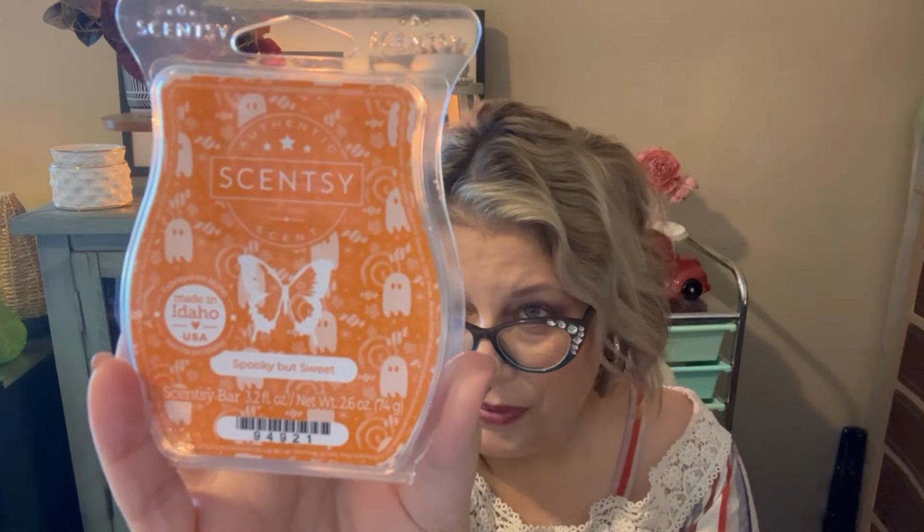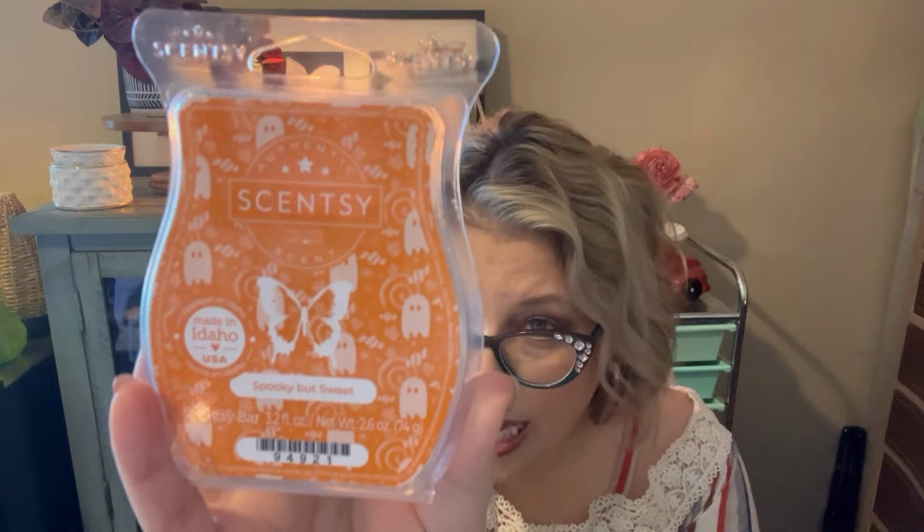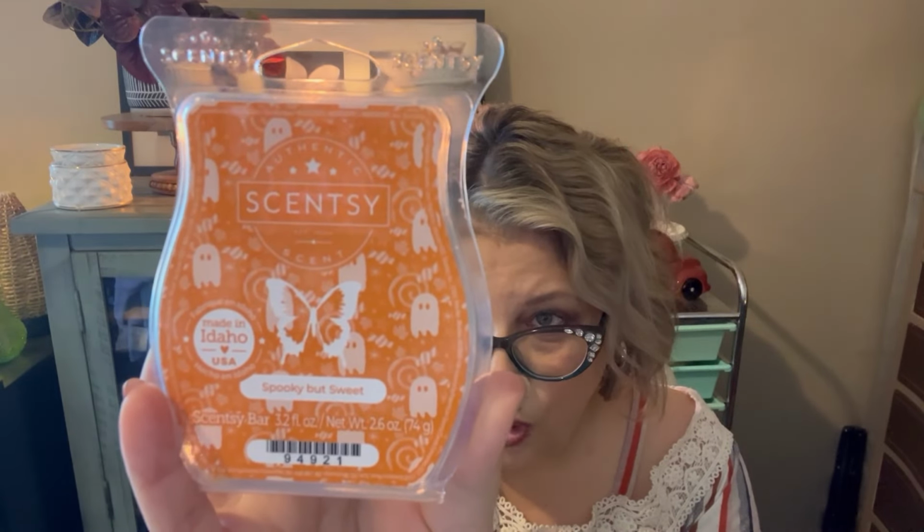Okay, one more Scentsy bar, then we have some vendor wax to talk about. So this is Spooky But Sweet. This is the scent of the month for September 2024, and it's a pinch of nutmeg, smoked maple syrup, and caramelized vanilla.